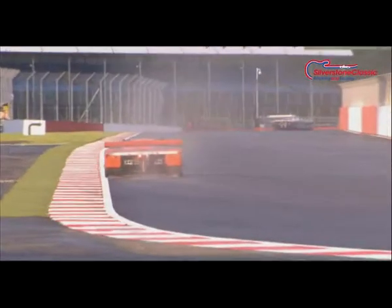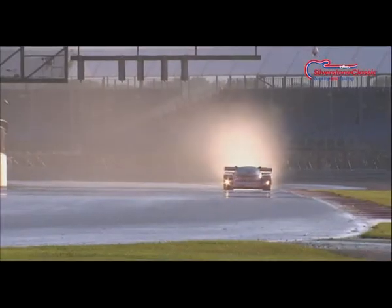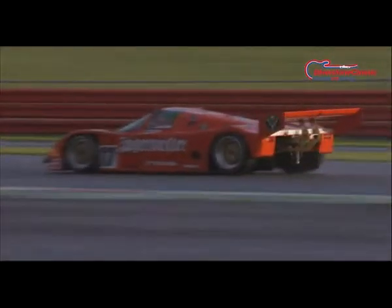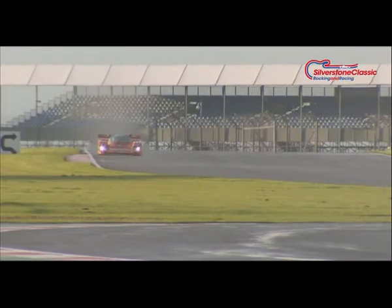As you can see, the name Brun on the sun strip. It was Walter Brun who ran the team. Thierry Boutsen drove this car, the quick Belgian driver. And at the moment it's heading towards you, Chris. Could be on a pole position lap here.